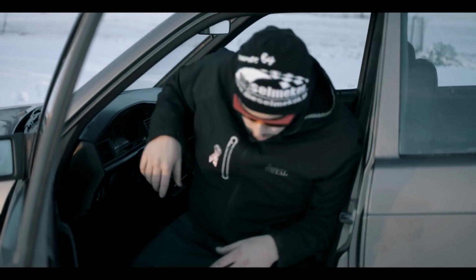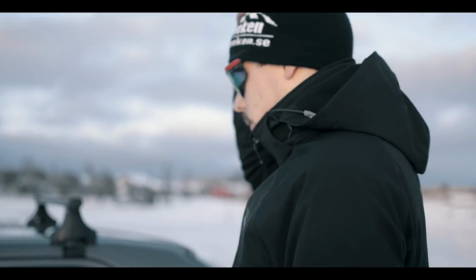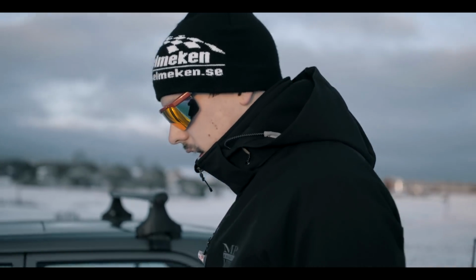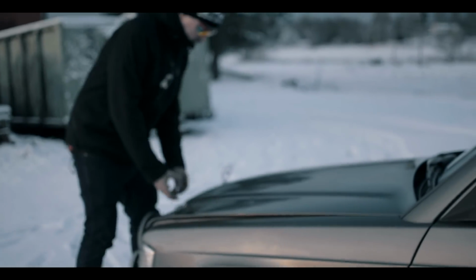And the outside is just completely as it was when I bought it. Only on the other side, the door and the fender is a bit ugly, but like I said, I will repaint the whole car later.